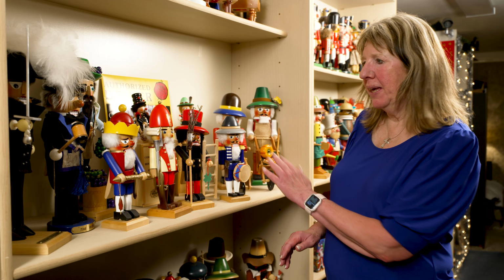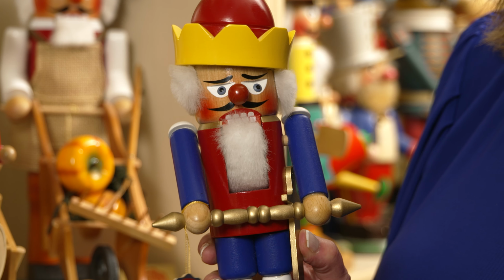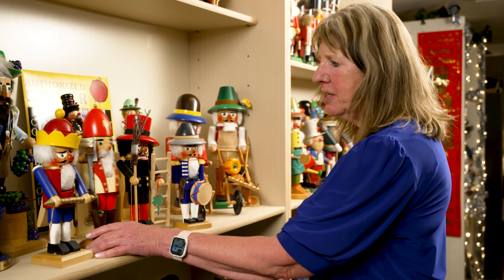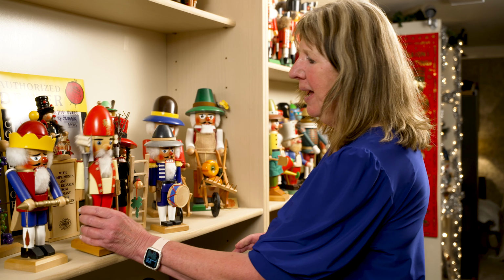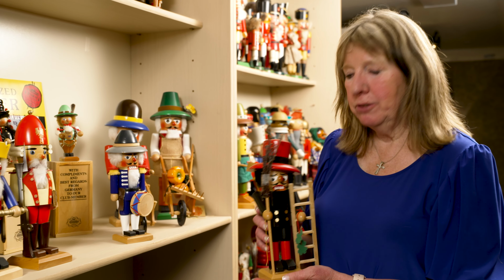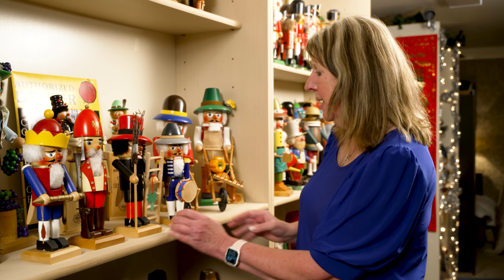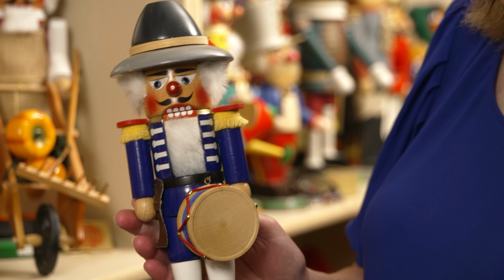Every nutcracker maker makes these 4 nutcrackers. The king is how you want to start your collection. The king watches over your entire collection. After that, you want to get a guard, someone with a weapon, a sword, something that can protect your king. After that, you want a chimney sweep. In European homes, a chimney sweep is a sign of good luck. Everyone has a chimney sweep. It could be on their dishes, their linens, their curtains, but everybody has a chimney sweep in their home. The 4th one, you want somebody with a musical instrument that can draw attention to your collection. So those are the first special ones.